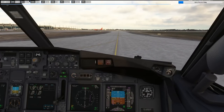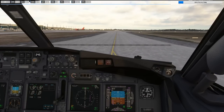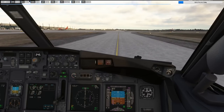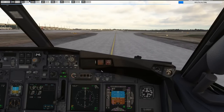Danke fürs Fliegen, KLM 768, hello, taxi via Romeo Alpha, Hotshot Victor 1. Romeo Alpha, Hotshot Victor 1, KLM 768. Aberdeen 7502, taxi stand Bravo 12 via Victor 1, Victor Charlie. Bravo 12, Victor 1, Victor Charlie, Aberdeen 7502.